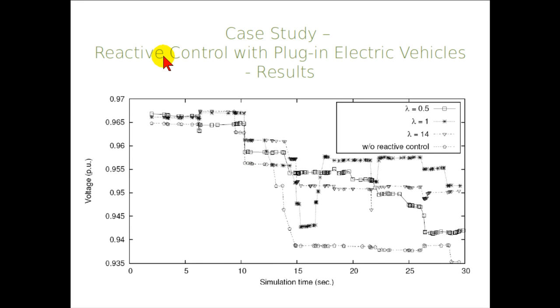We first test the data rate-based sensor and compare it without the reactive control algorithm. Note that we set the minimum permissible voltage limit to 0.95, located here. As shown in this figure, as vehicles connect to the grid without using reactive control, we get critical voltage fluctuation. However, by sending 1 packet per second, for example by setting lambda to 1, we significantly reduce the critical voltage duration.